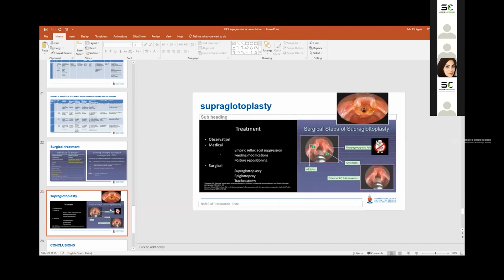We know that there are different approaches to the management. There are those that we can just observe, and there are those where you can do medical treatment, usually reflux acid suppression, and those where you have to take surgical intervention. And fortunately, we didn't do epiglottopexy. It was mainly tracheostomy, most probably because the number of patients was very small.